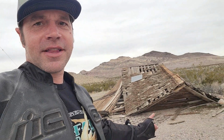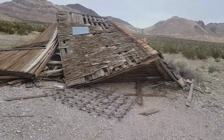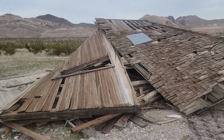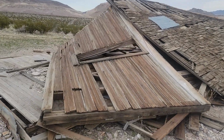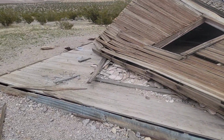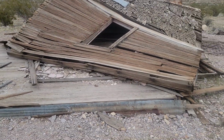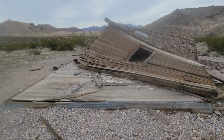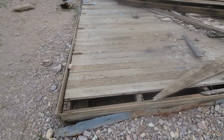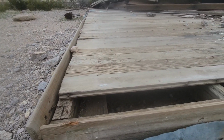All right, I'm going to turn the camera around and show you this sweet little house I found. Look at this abandoned old house. It was probably standing for, gosh, who knows how long. And unfortunately, it just fell down one day, probably in a windstorm or something. Look at the quality. They had tongue and groove flooring. Look at that. That was actually good flooring.